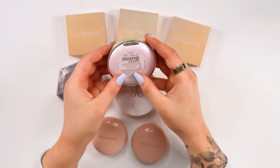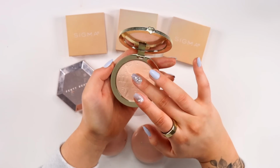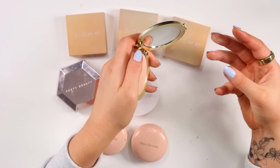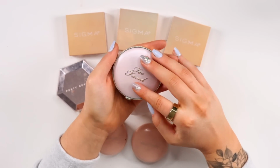And then I have this Too Faced Moon Crush highlighter in Shooting Star. This one came out last year. I received it in PR and I ended up keeping it because I really did like how it looked on my skin. It's a lot softer of a highlight compared to the Rare Beauty one. So if I want something that's not super glowy, I'll reach for this one.